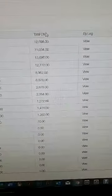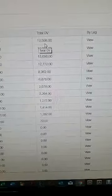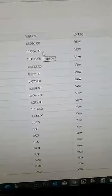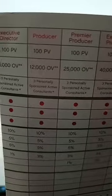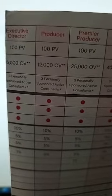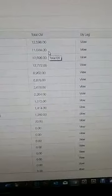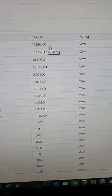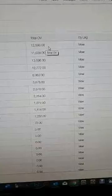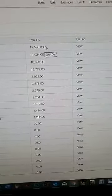My organizational volume, my team underneath me, has accrued 12,598. Well, if you look at the plan that I showed y'all a second ago, to get to Producer I need 12,000 organizational volume, right? Well, this tells me that I've hit it, right? Not quite. Because, like I said a minute ago, you can only take 1/3 of the 12,000 needed from any one leg of your team.